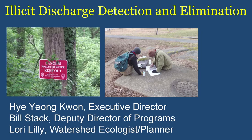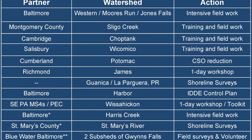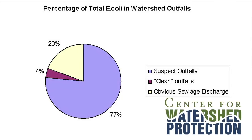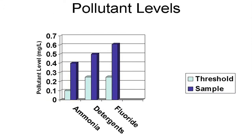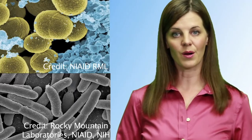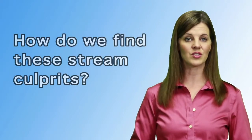Recent analysis conducted by the Center for Watershed Protection for one local government attributed nearly 100% of nutrient pollution in the local watershed to outfalls with potential illicit discharge problems. Samples exceeded certain indicator thresholds, which means they're much more likely to contribute unacceptable levels of potentially harmful bacteria and pathogens. So how do we go about finding and fixing these hidden stream culprits?